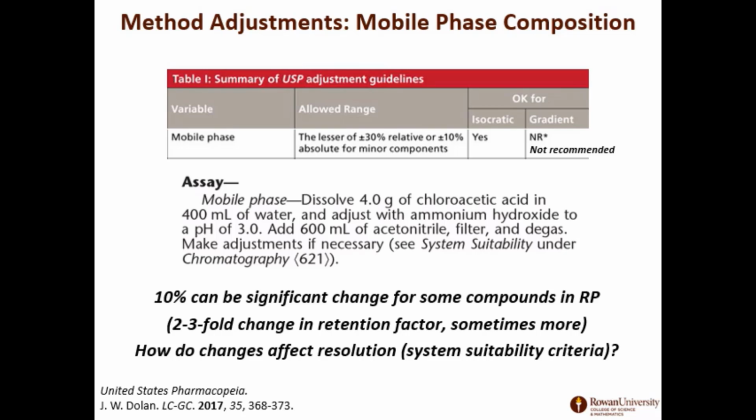We'll talk a little bit later as well about robustness, but one thing might be, not necessarily that you're planning on making this change, but you want to have a broad range of what is acceptable in terms of the overall preparation criteria. How robust is your method to a change of plus or minus 10% within the method? And again, it's 30% relative or 10% absolute. So it really depends on if you have a very minor component in your mobile phase. There are some that are on the order of 10 to 15%. Their 30% relative may not allow for a 10% full change. You may be limited in terms of how much you can shift that amount.